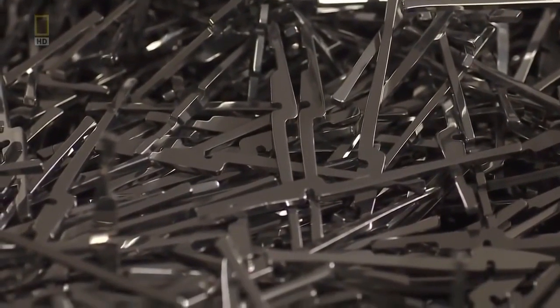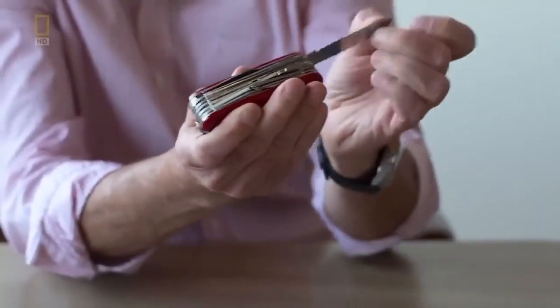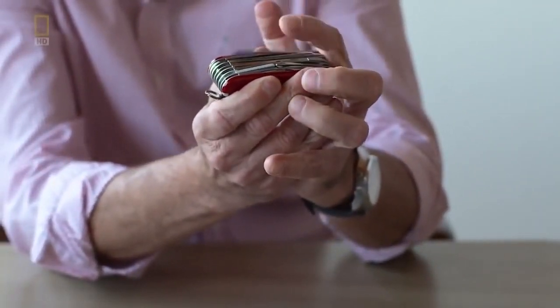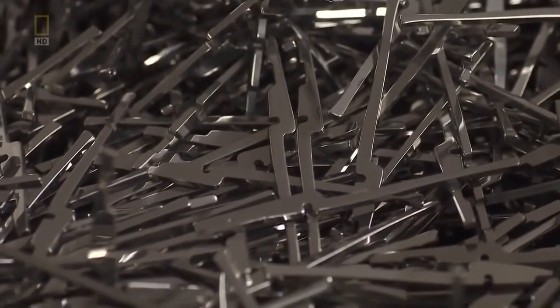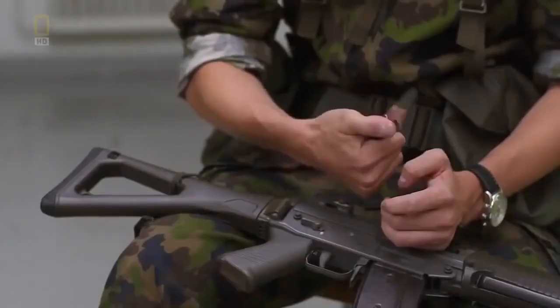The spring also acts as a safety mechanism. I do not close it fully. My finger stays back, you see. It's the blade itself which closes because of the spring. That ingenious spring also hides the secret to the Swiss Army knife's sound.